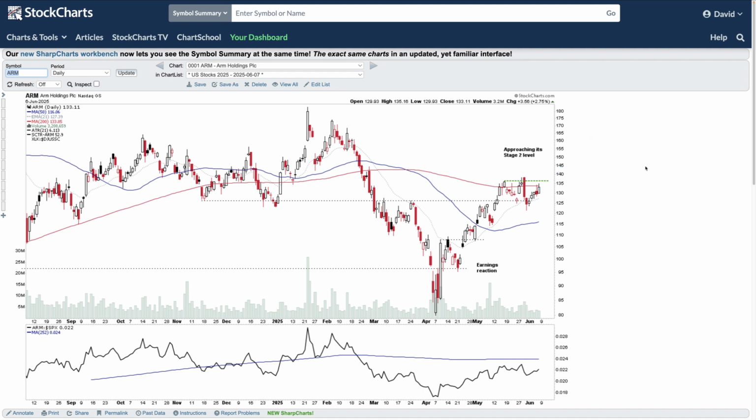But obviously semiconductors, big semiconductor theme at the moment, been one of the strongest areas off of the lows since the April lows. So definitely with Nvidia moving out into stage 2 this week as well, and we're starting to see multiple other semiconductors improving, starting to move out into stage 2 as well. But the larger caps moving out first. ARM is one of the biggest names in the group, so looking for this to follow through and start to push back up into potential stage 2.